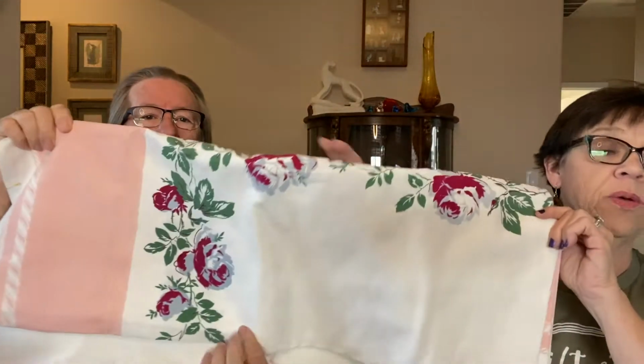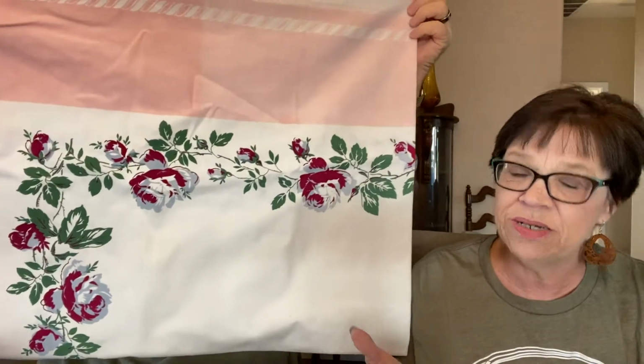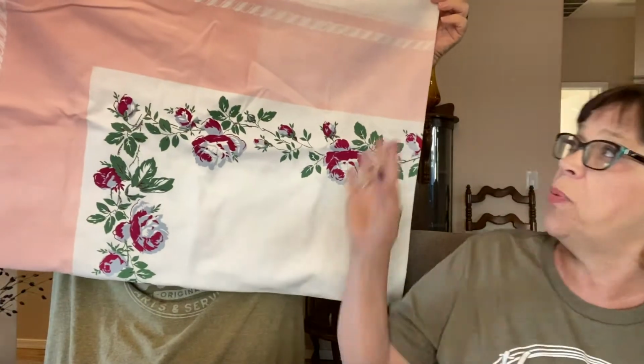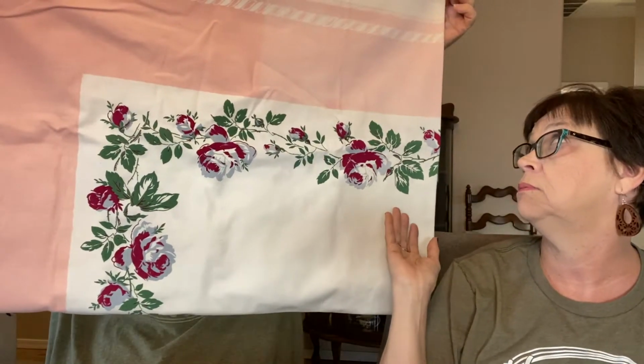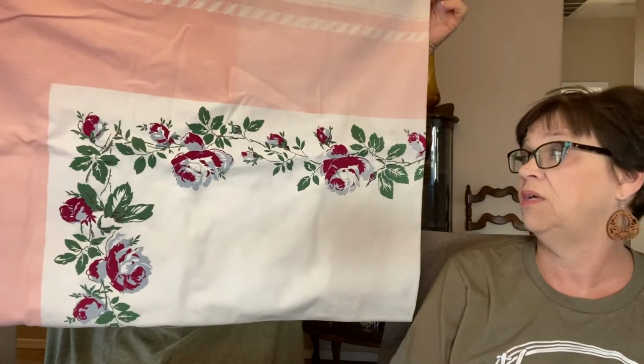This is a gorgeous 50s printed tablecloth. And I say gorgeous because this thing looks like it was never used. You know how sometimes they'll have a hole or a stain or something? It's gorgeous. And it's large. It's for a good size table. I didn't measure it, but that's like a quarter size right there. So that's probably about 3 feet right there. So it's maybe 6 feet by 4 feet. Yeah, that's sweet.